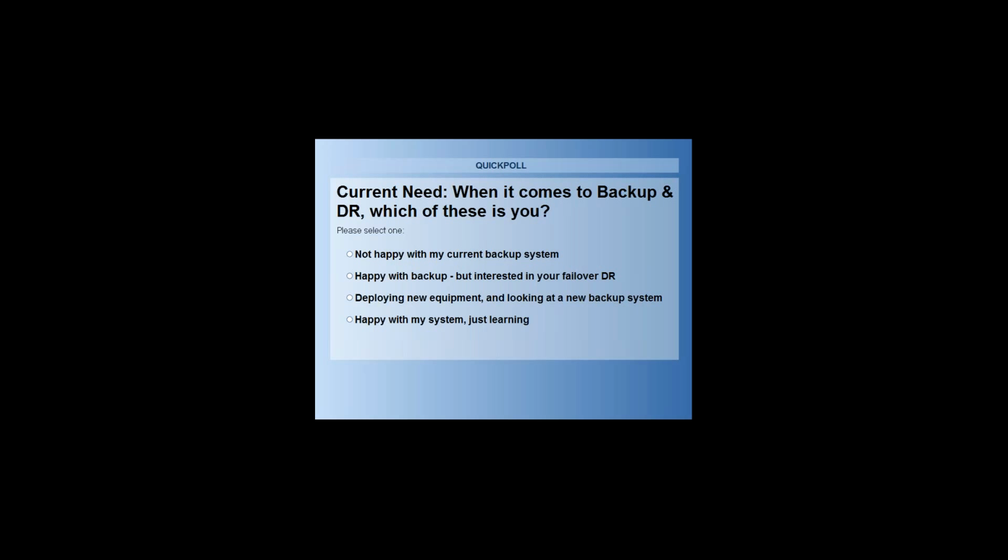Mike writes, we have 3 file servers and about 15 terabytes of storage on each. How do you manage backing it up and DR for it? Mike, that's really simple. That's not much data by our standards, so we would install our appliance, either virtual or physical, in your network, back up those devices to that appliance, replicate off to the cloud, and then DR is built in.